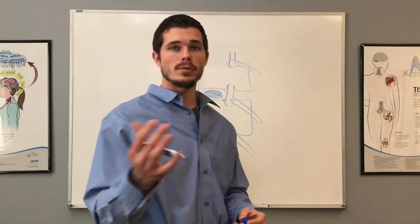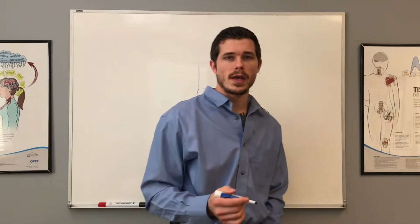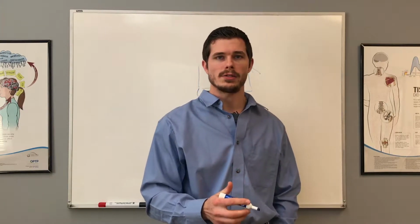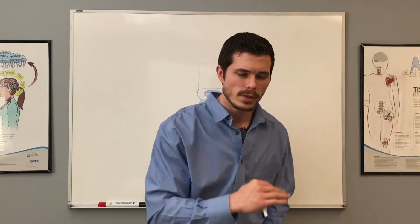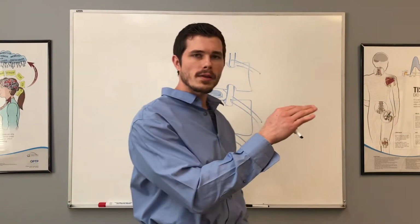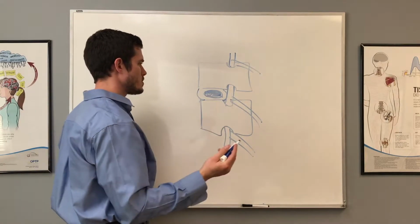So here's what could be going on, all right? A classic sign of a disc herniation is that stiffness going from sitting to standing, as well as central lower back pain. So if you have pain that's going across the belt line and it's tough to go from a sitting to a standing position, then it leads us further down the path of perhaps thinking this could be a herniated disc that's causing that issue.